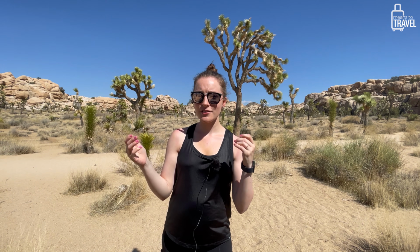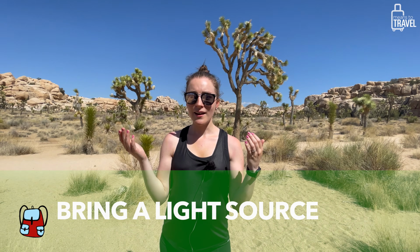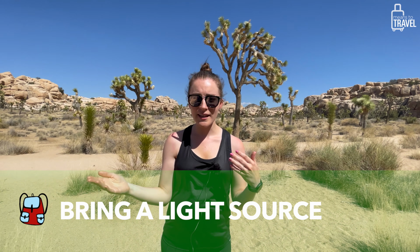The next thing to think about bringing, if you're going to be here when it's dark or getting dark, is a headlamp or some sort of flashlight, maybe not just one on your phone, and I'll get to that in a second about why, but bringing some sort of light source on top of what would be on your phone. There's no lights around here, and so you just want to make sure that you can see. There are different animals that we've seen and rocks, and you just want to avoid running into anything that you don't want to.